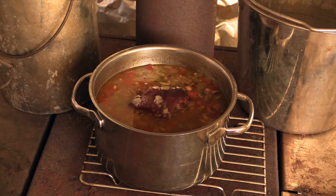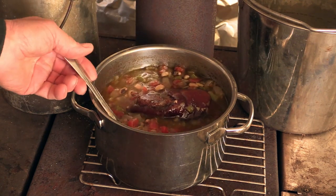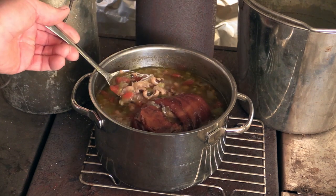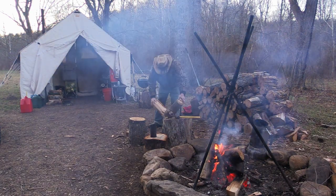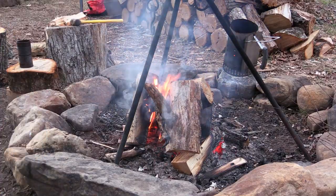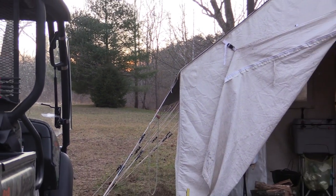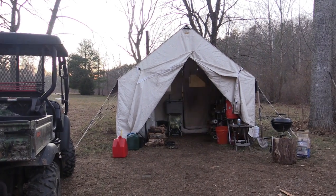Check out our black-eyed peas simmering here on the wood stove. A nice big ham hock. Oh my goodness, y'all. I wish you could smell this. New Year's Day black-eyed peas. Southern tradition. There we go. Sunset down over the mountain to the west. And the first day of the new year, 2020, is winding down, drawn to a close. What a great place to spend it.